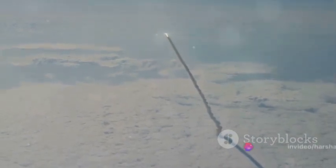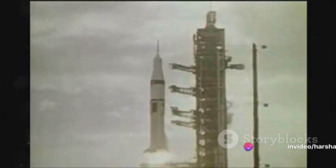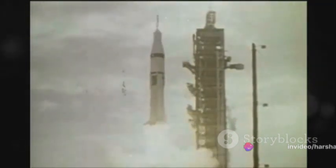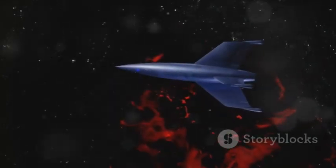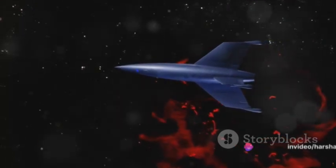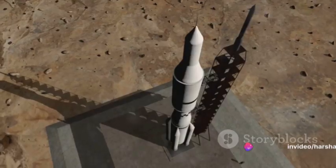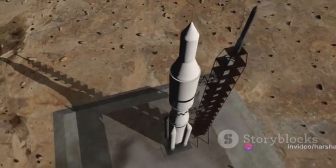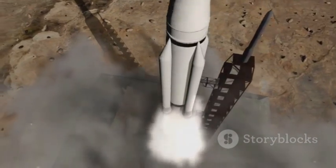Now, let's talk about thrust and velocity. Thrust is the force that propels the rocket upwards, overcoming Earth's gravity, while velocity is the speed at which it moves. Together, they're the dynamic duo that launches a spacecraft into orbit. A rocket is made up of multiple components, each with its unique role in this cosmic ballet. From the propellant that fuels the engines to the guidance system that navigates the journey, every piece works in harmony to defy gravity and reach the stars.